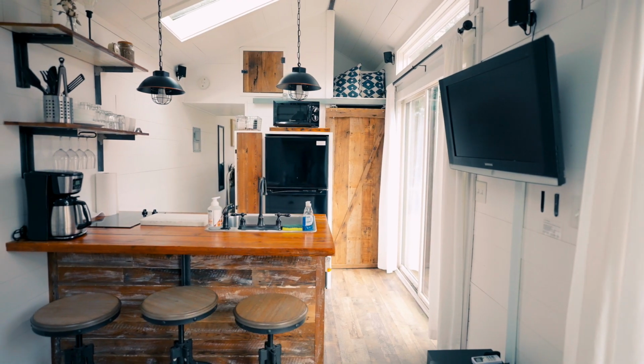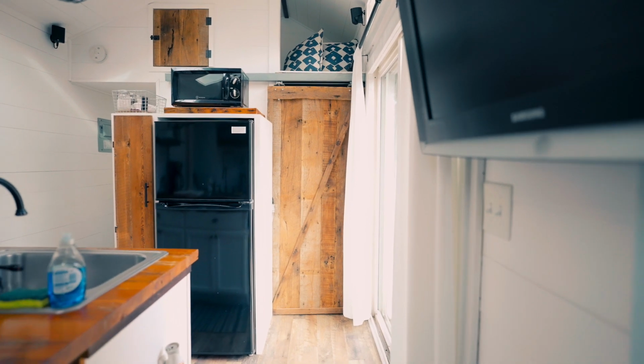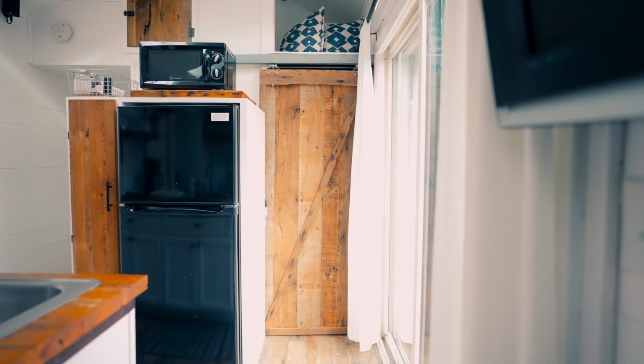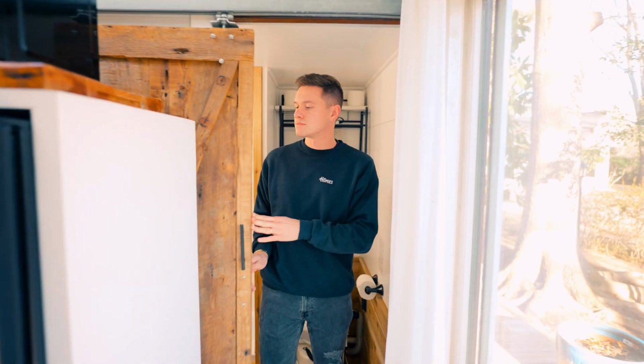As we turn around and head back towards the other half of your tiny house, the sliding rustic door right here, which is absolutely gorgeous. I love this door for the bathroom. You can just slide it right behind the fridge and you enter into your bathroom.